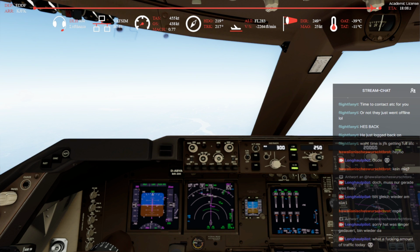I don't know why they are using runways 04. But we can accept runway 04 left. Runway 04 right is too short for us. But we can accept 04 left because the wind is at a maximum of 5 knots. That's not too much, so we can land with a slight tailwind.